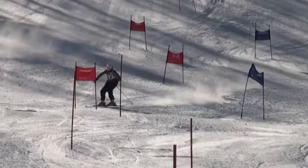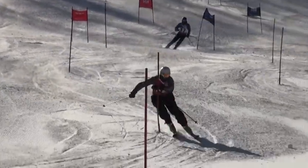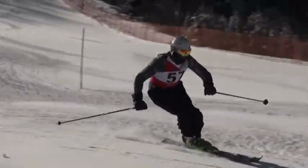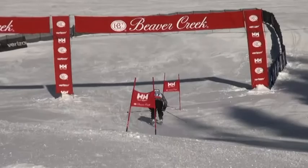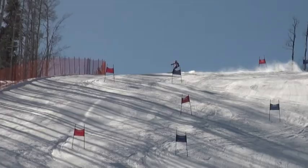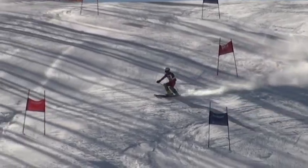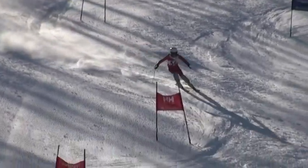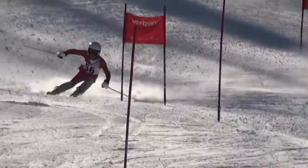I still got time. That looks like a little chewed too, yeah? Yeah. How come it got so chewed so fast? I think it's soft.